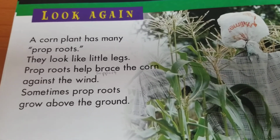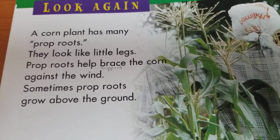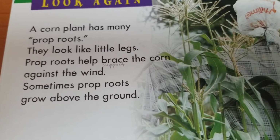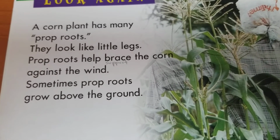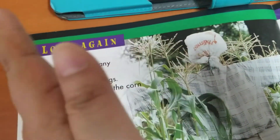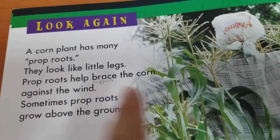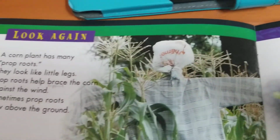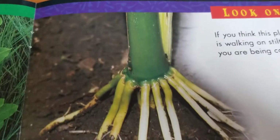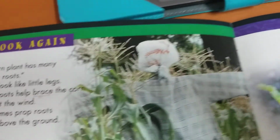Has many prop roots. They look like little legs. Prop roots help raise the corn or support the corn against the wind. Sometimes when the weather is windy, you see this plant can go from side to side, and then these kinds of roots make the plant stay steady, so the corn stays in place.